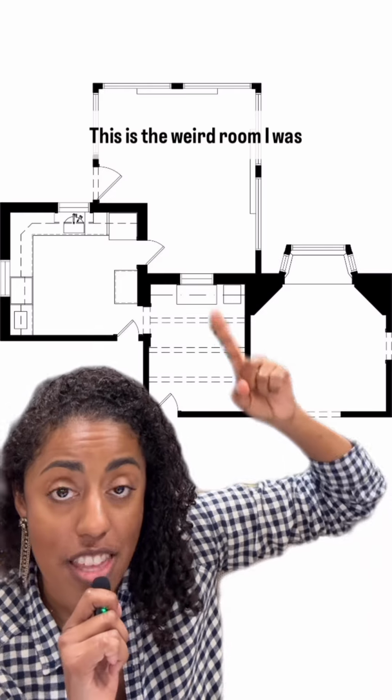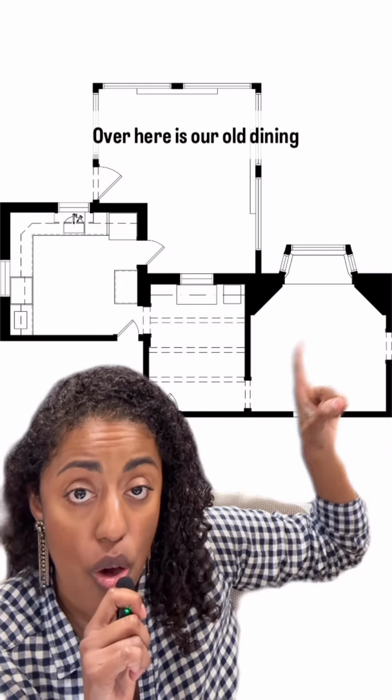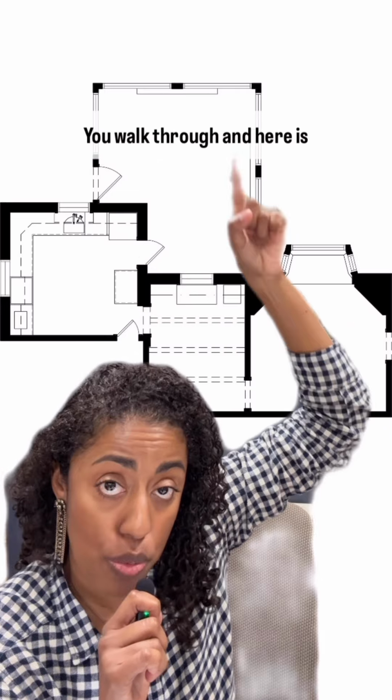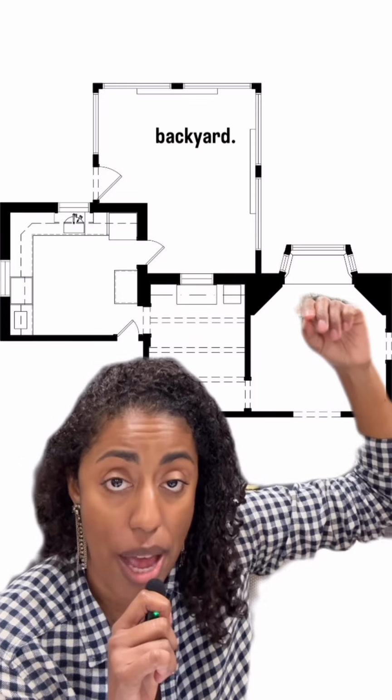I'm going to show you what this looks like in plan. This is the weird room that I was just talking about. This is the window looking into the sunroom. Over here is our old dining room. There's a really pretty window seat here. This is the kitchen. You walk through and here is a sunroom. It's really pretty. They spent a lot of time in there. It overlooks their entire backyard.